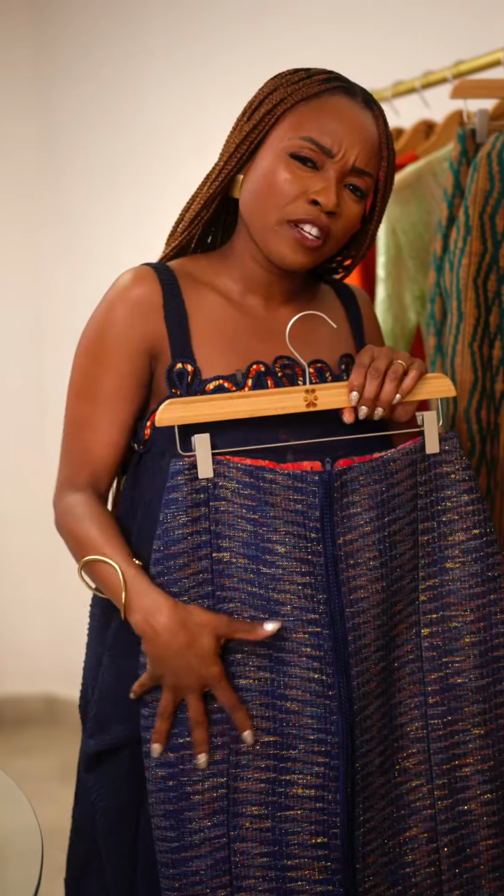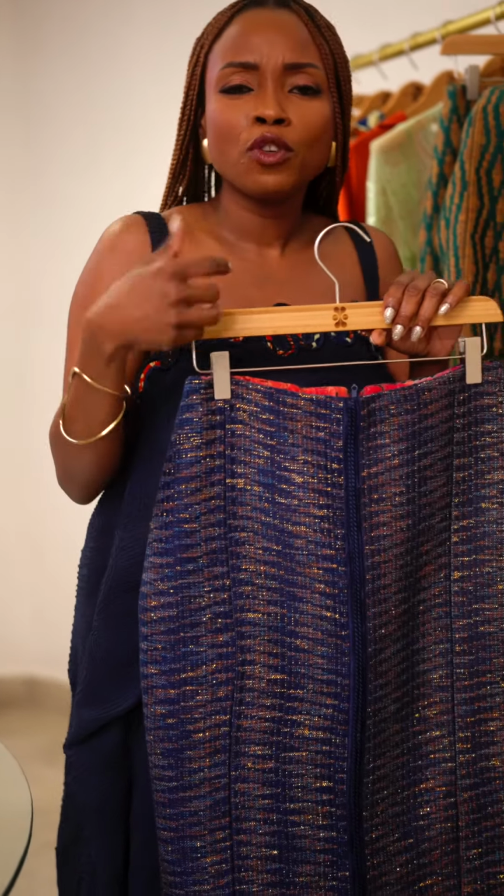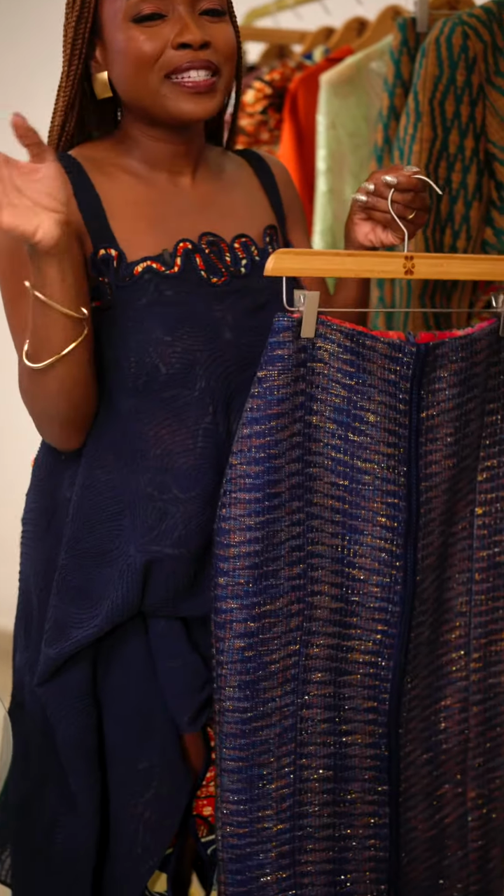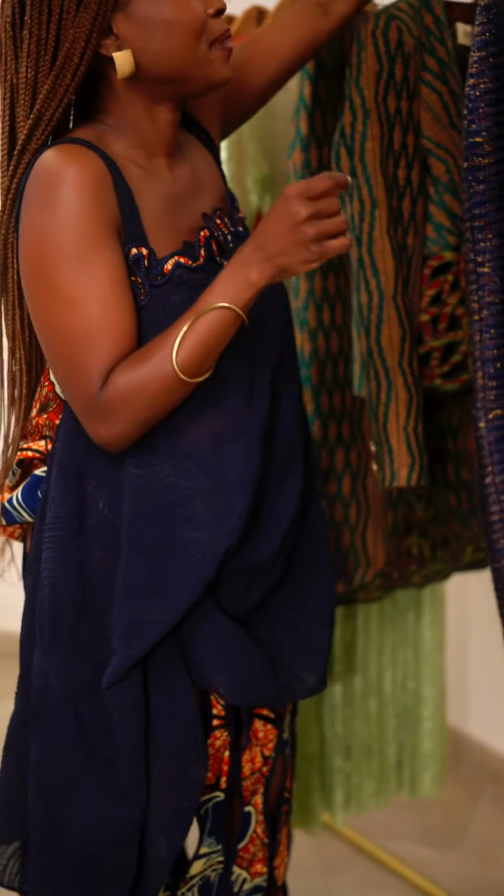Because the skirt is so structured, I like to mix structured pieces with something soft. So imagine a chiffon top, pussy bow blouse, but something that has movement and is a bit wispy. So keep that in mind.